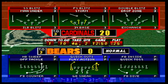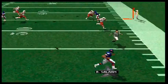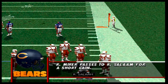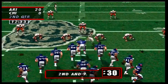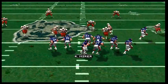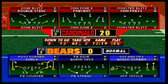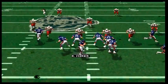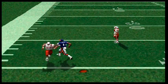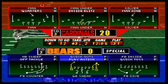It'll be first and 10 at the 46. Salam makes the catch for a gain of 1. Stopped behind the line of scrimmage for a short loss. Clear. Incomplete. It's fourth and long from the 43.